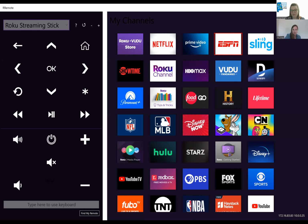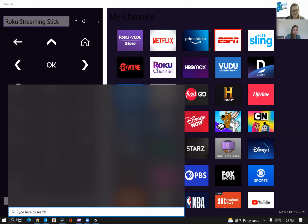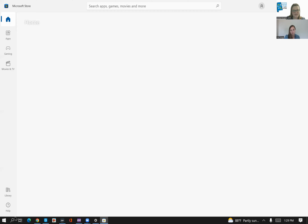And a quick way to find the App Store, instead of having to do a Google search, is to just hit the little search bar on the computer portion of the device, and I'm going to show you. Type in App Store, and it should pop up. There's your Microsoft Store. Then you can search within the Microsoft Store for an app that matches the device that you're trying to control. I do go to the web a lot and search for the app stores, but this is a quick way to do it through your device as well.